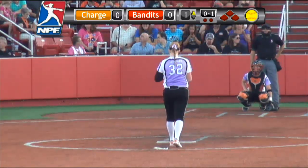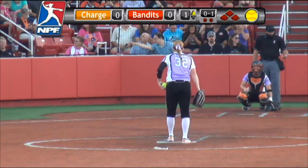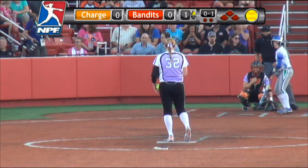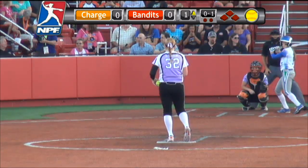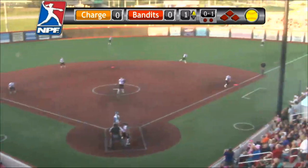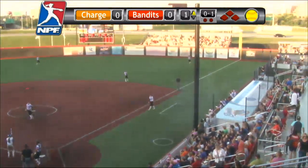Temperature about 72 degrees, sunny out here this evening. The wind is briskly blowing out over the center field wall at about 20 miles an hour. First pitch coming right at 7:35 as this one's fouled back into the net.